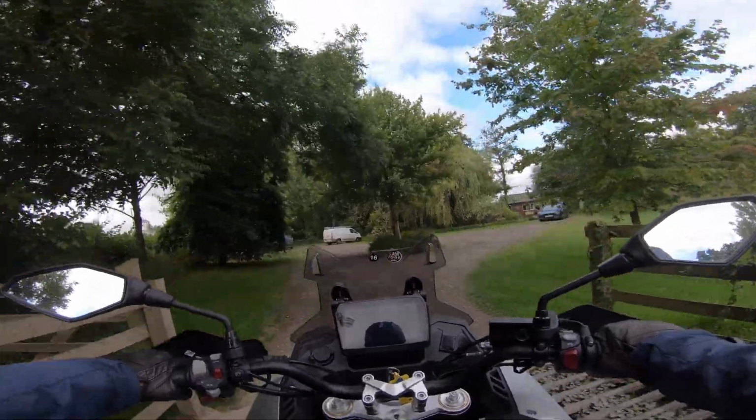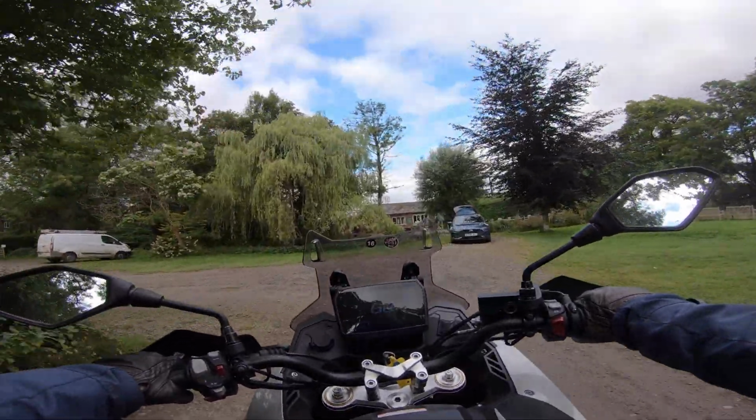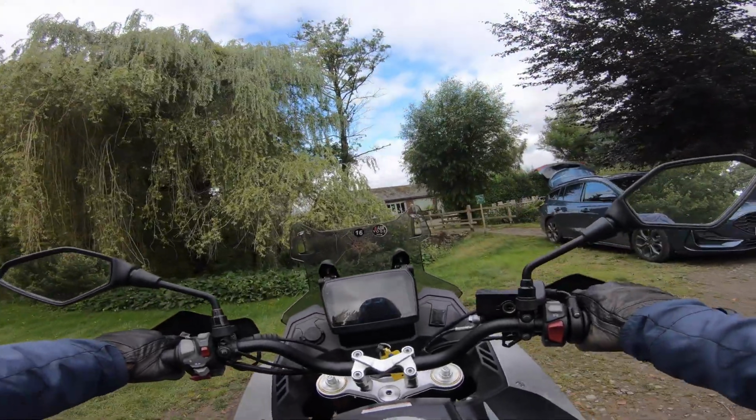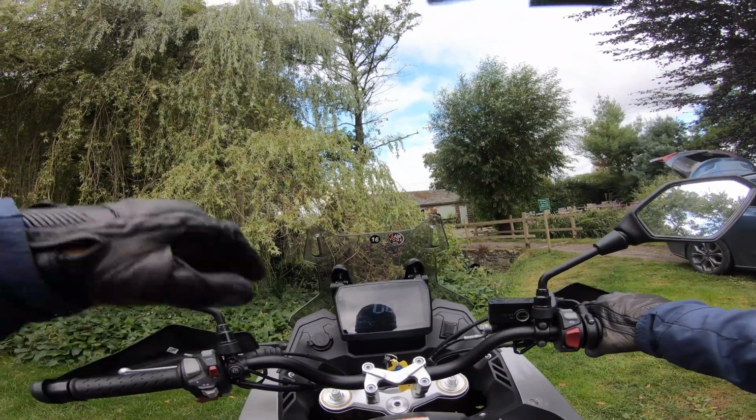Right, after riding for about 2 hours, I was beginning to get really hungry and fatigued. It wasn't looking good, given that we've got a whole day ahead of us, so I popped into the water gardens, which I'd recommend going to on the A44 for a spot of breakfast.